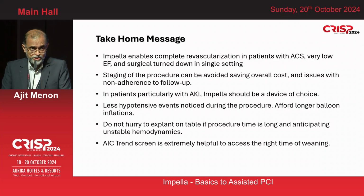And I always reiterate this, that this is a multidisciplinary approach. When we're dealing with the Impella and other devices, I'm sure people who are more experienced with these devices should be there to lend a hand. And I think that helps in the overall outcomes.